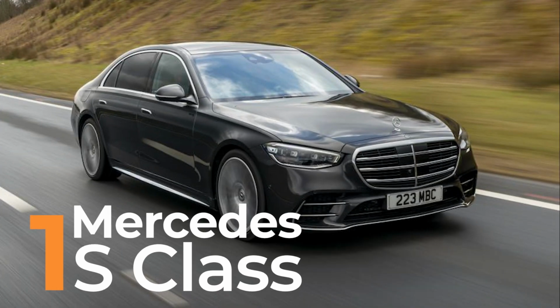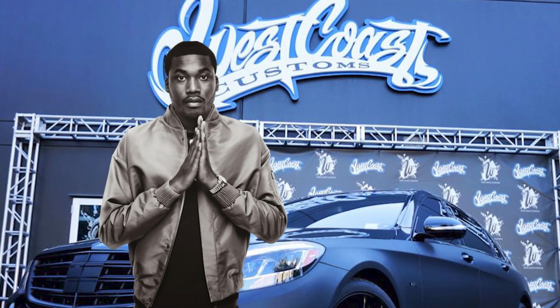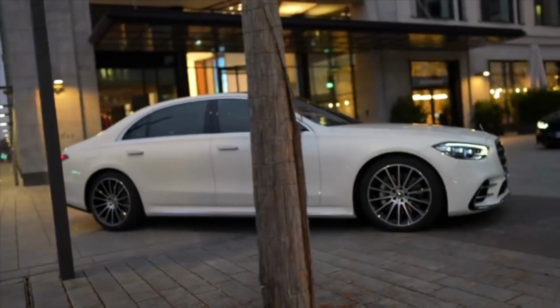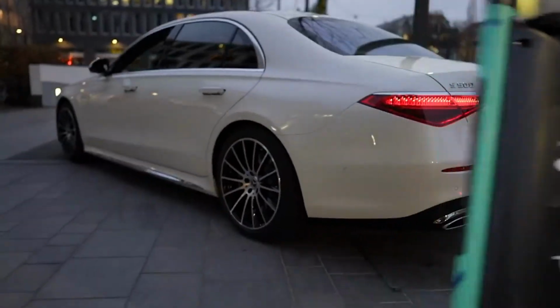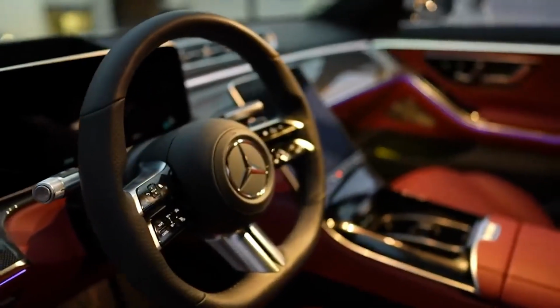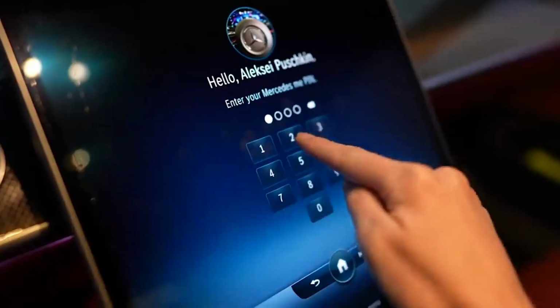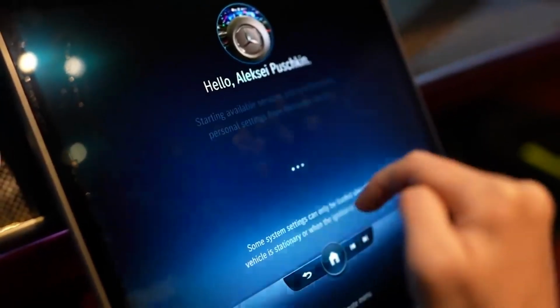Number 1. Mercedes S-Class. The Mercedes S-Class is like a personal limo for the super rich, as it showcases the company's latest technology. Not only does the iconic Mercedes sedan have an interior lined with the finest materials, but it also features a large OLED display on the dashboard, as well as a 3D display with navigation and augmented reality capabilities.